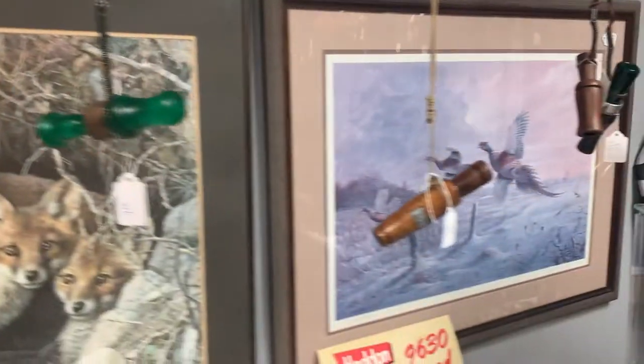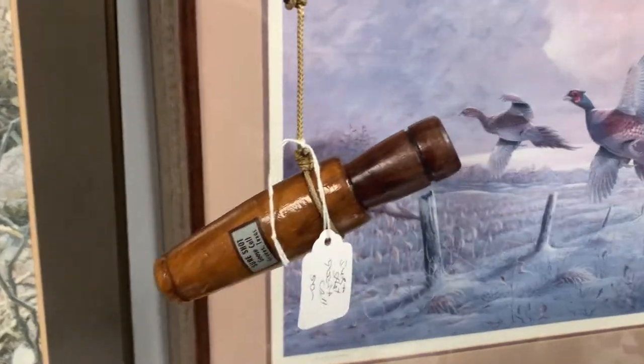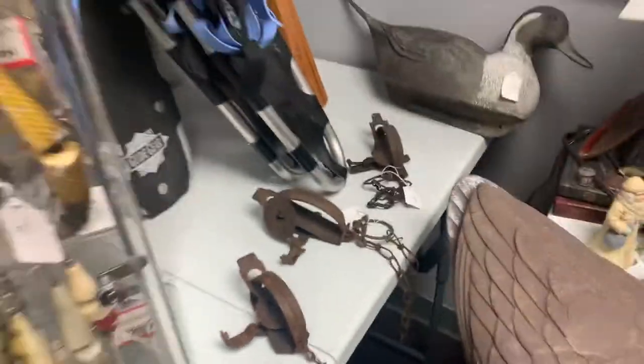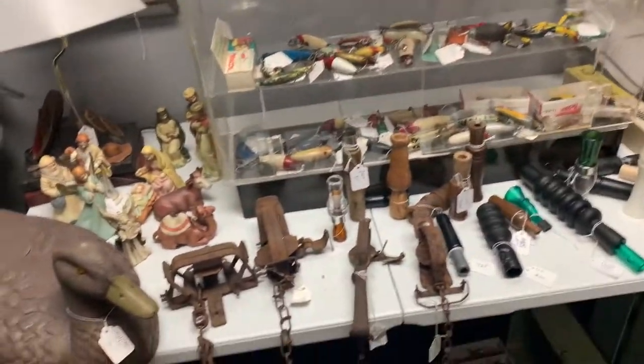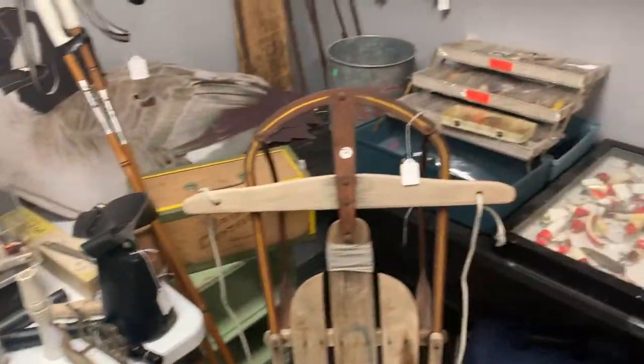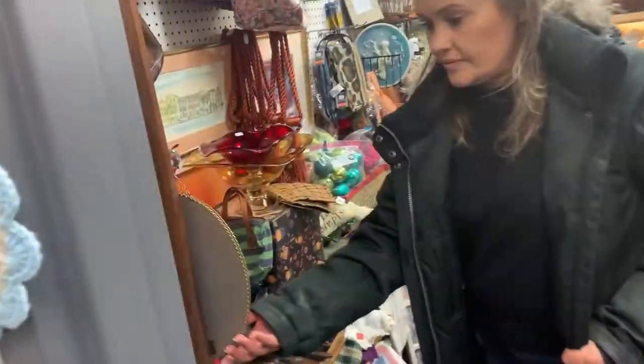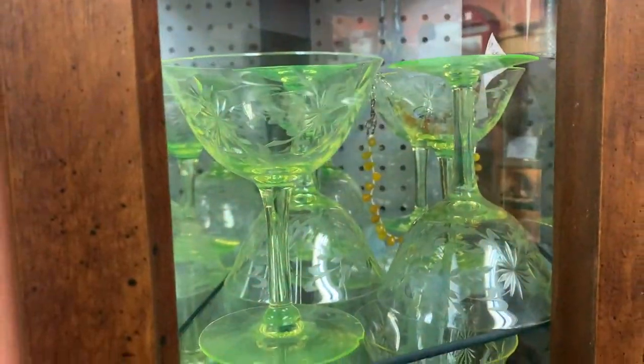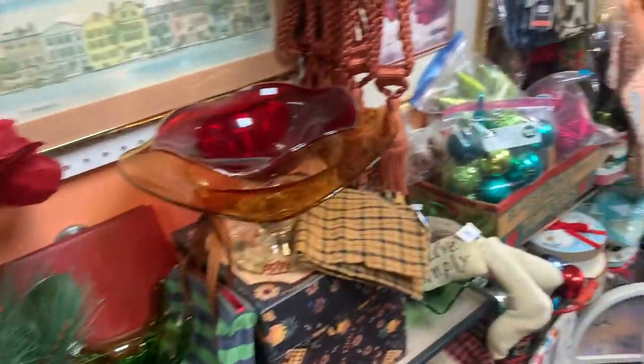If you're into hunting ducks, I guess this is a place that could help you out. Looks like even some traps. I don't like those. Trap your foot in those. Not good. Allie's hunting. She's looking around. Look at that Vaseline glass. Right in front of us. Only $65 and it could be yours.